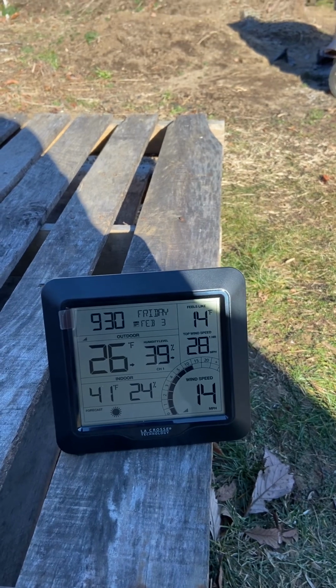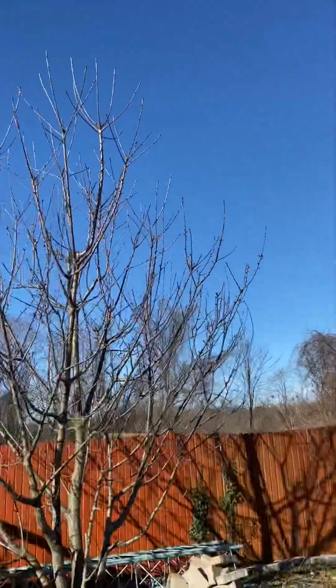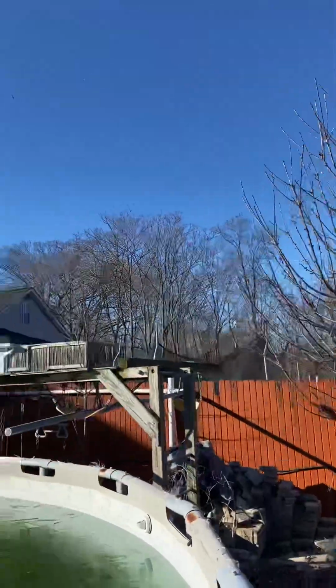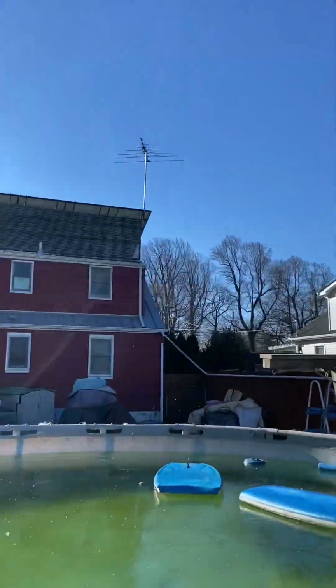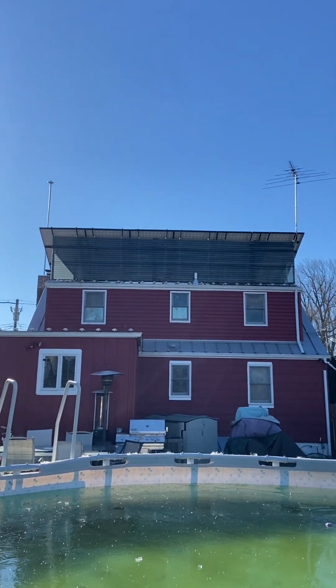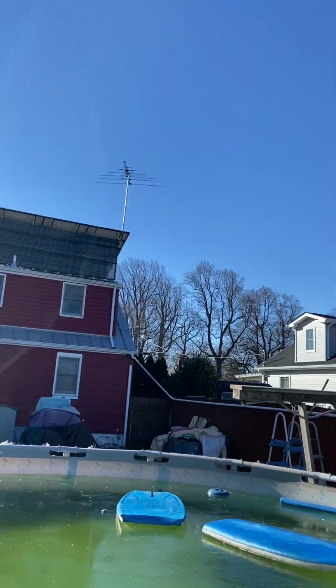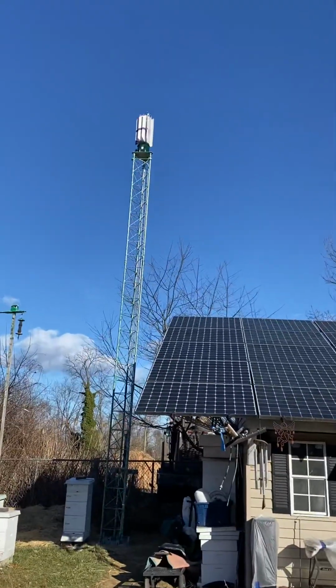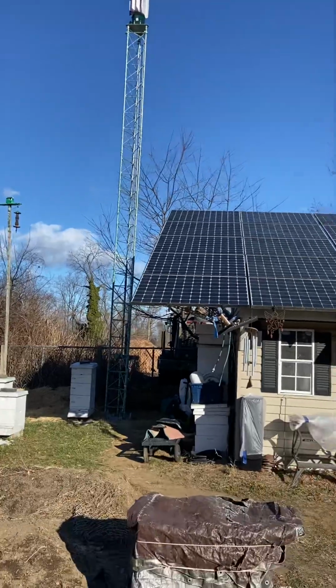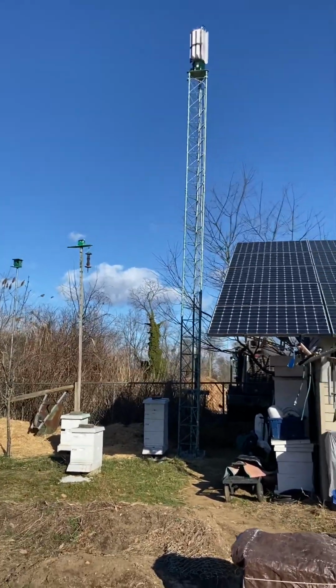The winds have been pretty gusty up there. At 30 feet above, it's clear. There's no trees in my vicinity except for way over there, and it's above that right there. Any wind coming off the top of my solar panels rolling, my turbine is much higher than it. It's probably another 10 feet above that, so it's in clear air.